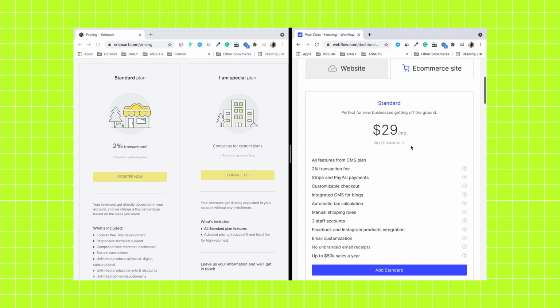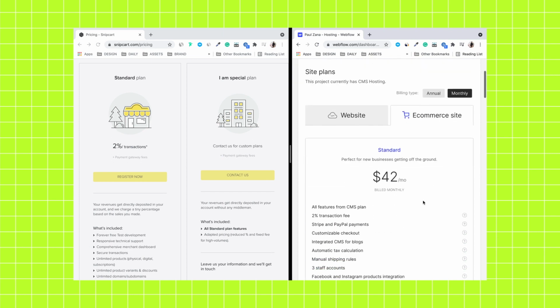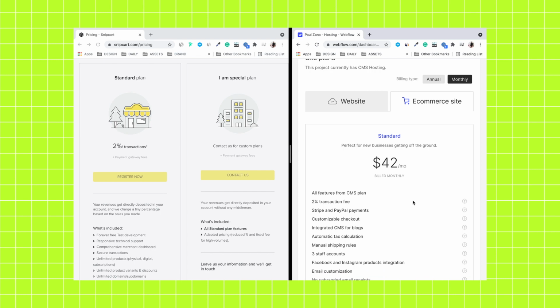So yeah, most of you might be wondering why I didn't go with Webflow's e-commerce solution. The reason is that I'm running on a short budget. There's so much limitation when it comes to my budget. And when you compare Webflow to Snipcart, Snipcart has a lot of benefits. You always get charged on a transaction, and that is 2% of the transaction, which is still below what you'd pay on Webflow if you go for their e-commerce, which is $42 monthly.